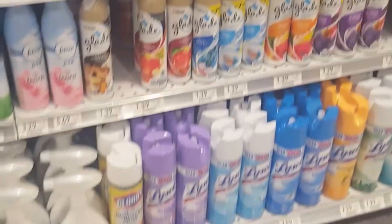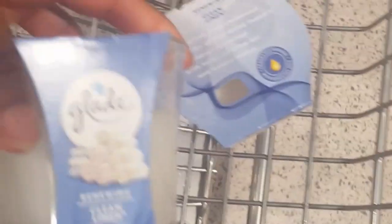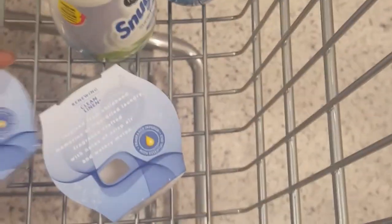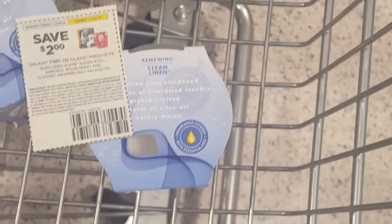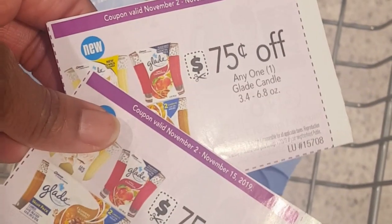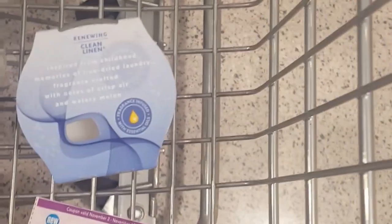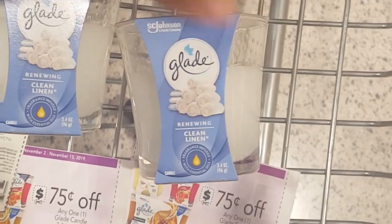So the first item I picked up were these Glade candles. I picked up 2 of them in the scent Clean Linen. I love these candles. They were, as you seen, $3.49 each, and I had $2 off 2. And then I also had a Publix coupon for 75 cents off each. So Publix will allow you to use a store and a manufacturer coupon on one item. So I actually got $1.75 off each candle, which brought it down to $1.74 each.